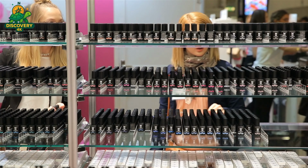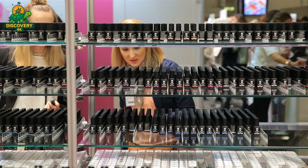The global fragrance industry is led by a mix of heritage houses and innovative newcomers.